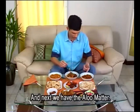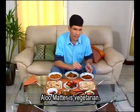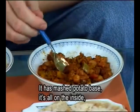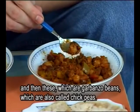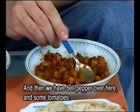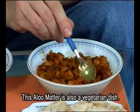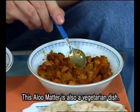And next, we have the alu matar. Alu matar is vegetarian, has a mashed potato base, that's all on the inside, and then these, which are garbanzo beans, which are also called chickpeas. And then we have bell pepper over here, and some tomatoes. This alu matar is also a vegetarian dish.